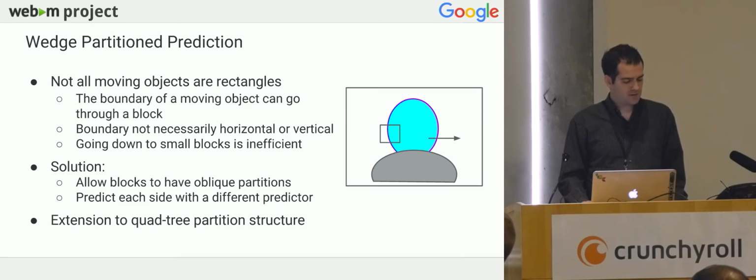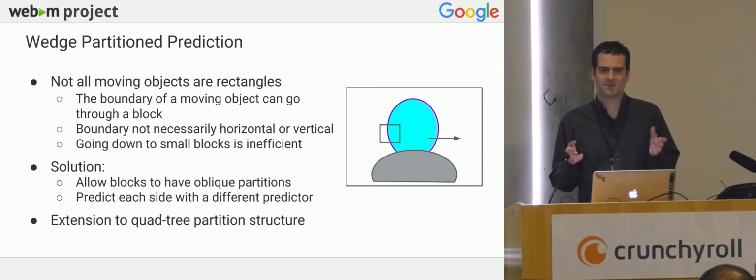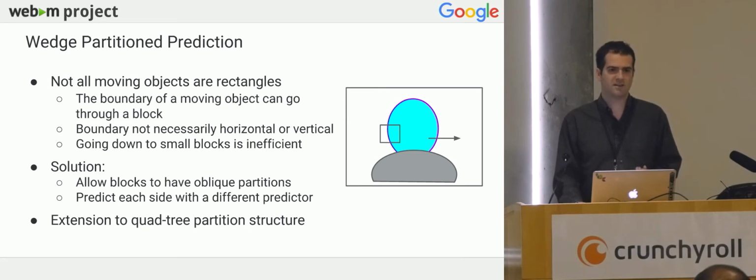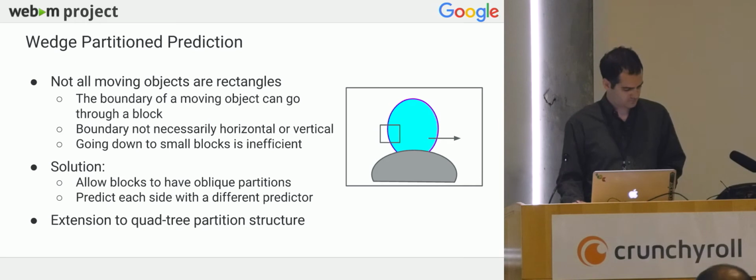So another thing we're looking at is wedge partitioning. Unfortunately, in video, not all moving objects are rectangles. It would be really, really great if they could be. Like if you can replace all your actors with rectangles, that would be amazing. Typically, codecs handle this by dropping down to smaller block and smaller transform sizes on the edges. And this can be, in certain cases, really inefficient as you go along a complex edge where you really just have 2 zones and you're being redundant. And if you're being redundant, you're wasting bits.